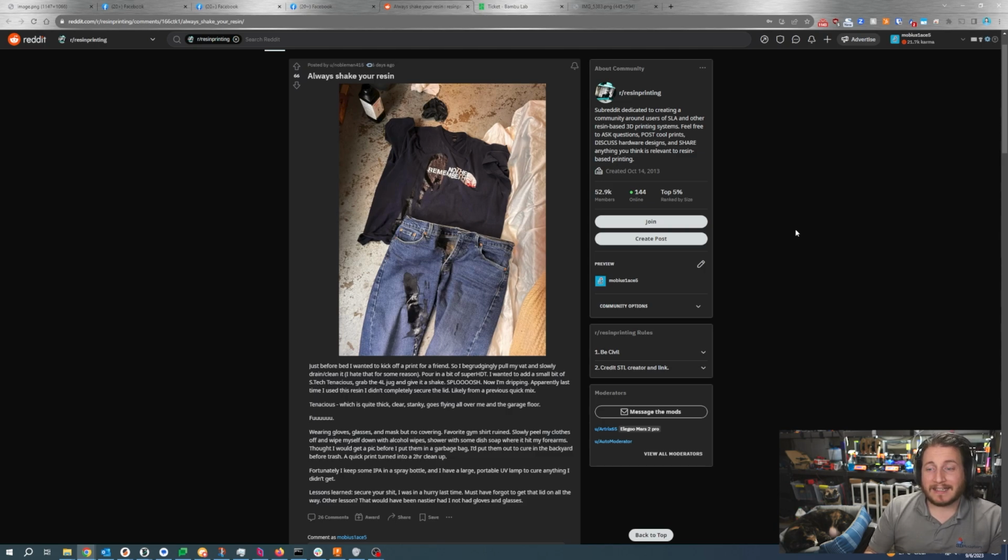But this is why you want to wear your PPE. They were wearing gloves, they were wearing glasses, they were wearing a mask, but no coverings. Favorite gym shirt is ruined. Slowly peel the clothes off, wipe myself down with alcohol wipes, shower with some dish soap where it hit my forearms. Thought I would get a pic before I put them in a garbage bag. I'd put them out to cure in the backyard before trash. A quick print turned into a 2-hour cleanup.